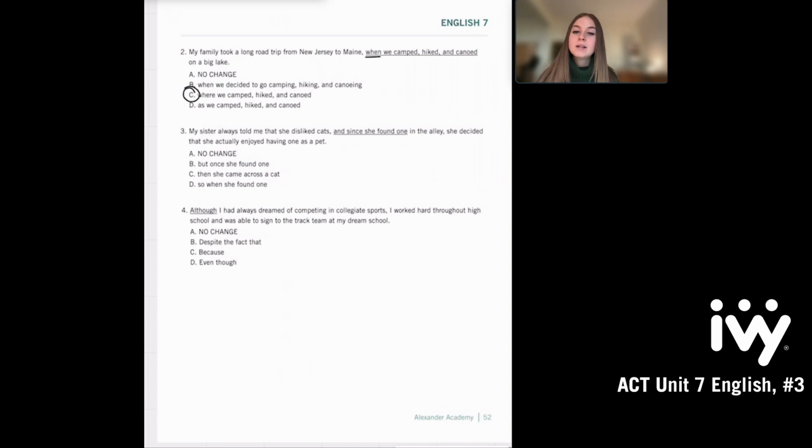Number 3, my sister always told me she disliked cats, and since she found one in the alley, she decided that she actually enjoyed having one as a pet. There are 2 ideas presented in the sentence which are contradictory rather than continuous. Therefore, we should use a contradictory conjunction like but. Answer choice B does so.